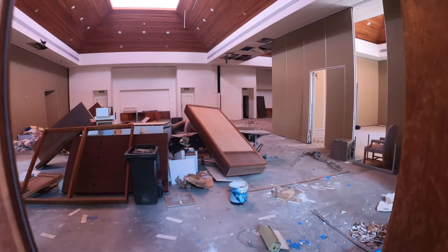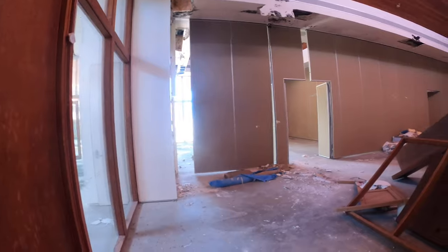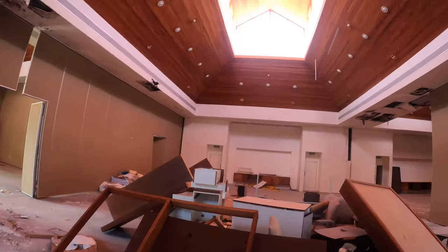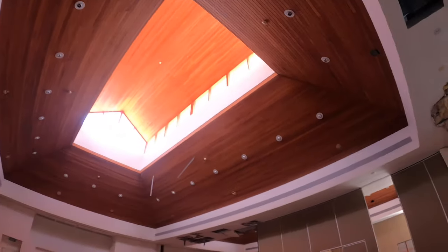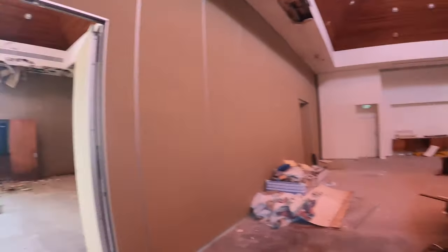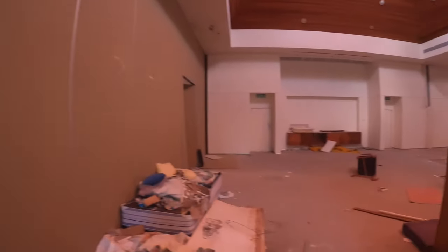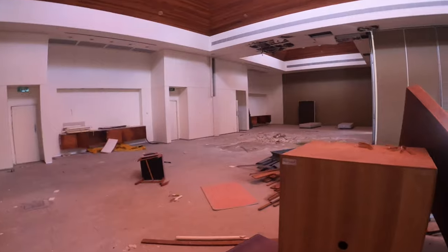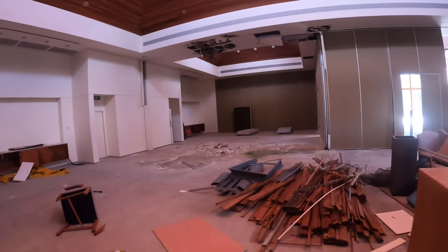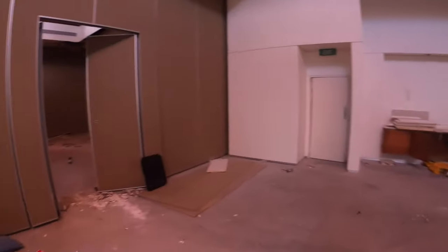As you can see, it's absolutely just been left as it was in here. Those ceilings are so high, the video doesn't do it justice, they're massive. But you can see all the furniture is just piled up in there. All the bifolds are there still. What a function room, it's massive. You can't see how big it is, it's absolutely giant.